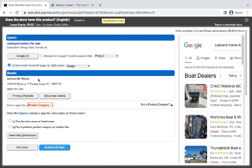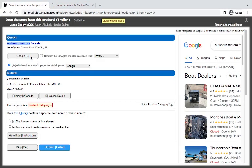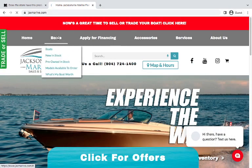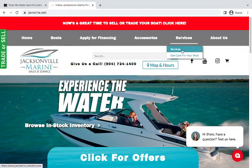So you have outboard motors. Outboard motors is a Thunder Marine, boat dealers. So do they specialize in boats? Now, if you look at the query, it does not contain any brand. It's a general query, it's not specific. Now, boat in stock. So generally these guys, do they sell boats? Yeah, let's see your service.